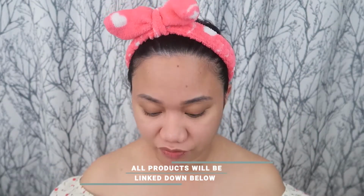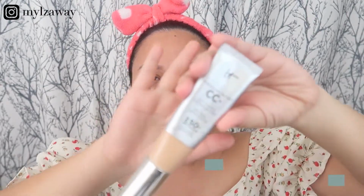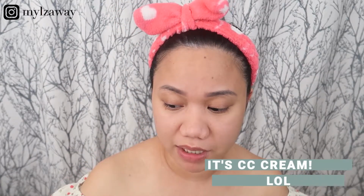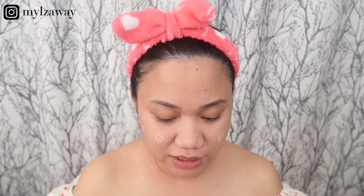So first, before I proceed with anything, I usually put Vaseline on my lips before starting with foundation, just so my lips are ready. Anyway, this is my everyday foundation. This is what I use almost every day. Again, I don't wear makeup every day, but this is my everyday makeup routine. Meaning this is what I do when I just go out of the house, or basically when I want to put on makeup even though I don't go anywhere. So this is what I use.